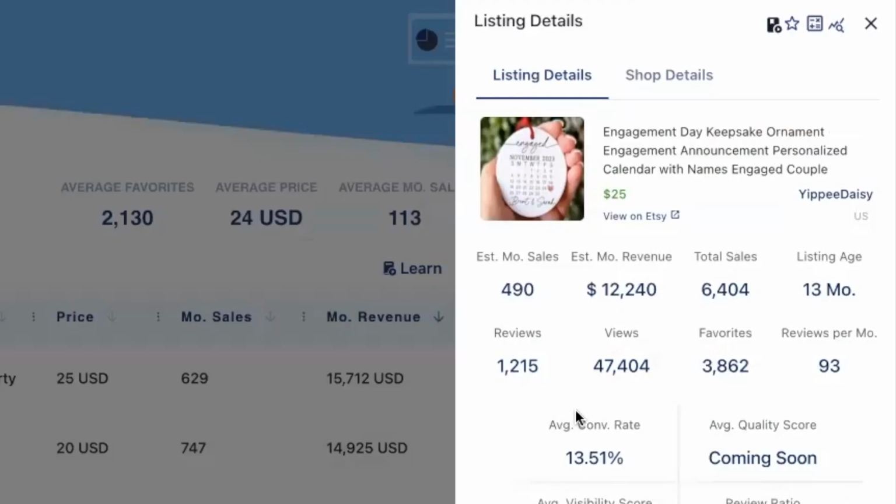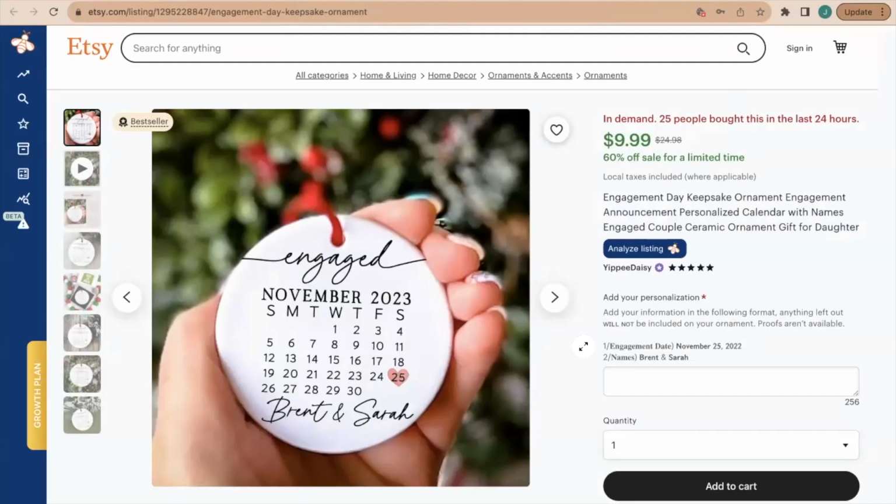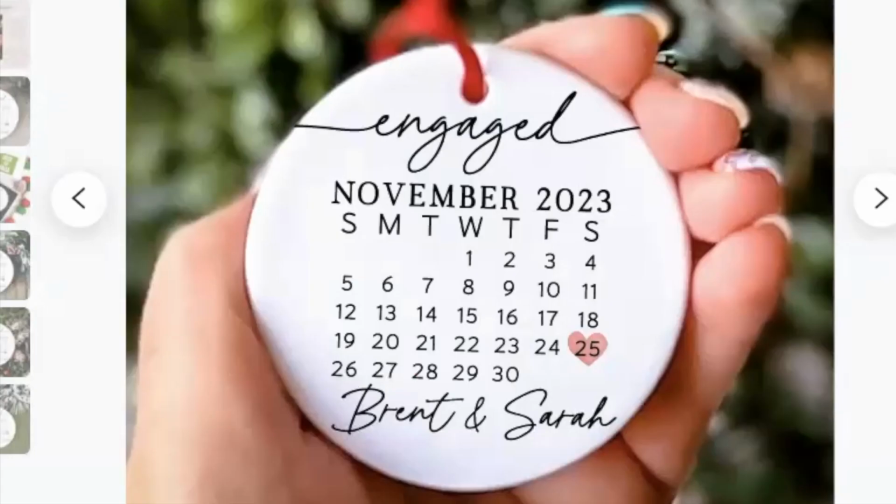Here's another personalized Christmas ornament. It's made over 6,000 sales in about a year. As you can see, Christmas ornaments is where the money is at this holiday season, especially if you make them customizable. Next on the list, we've got sweatshirts.